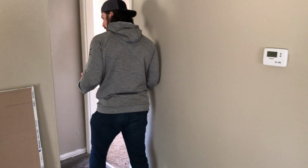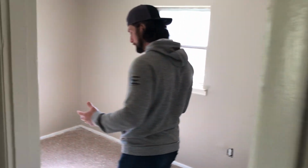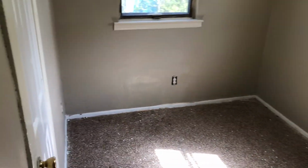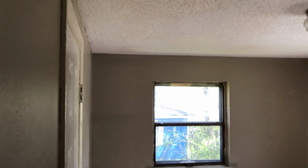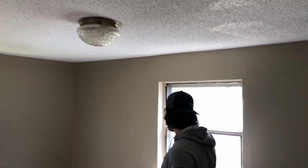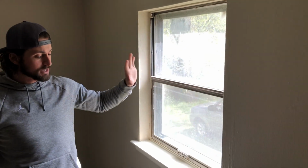So we come back here, and we have our first bedroom right here. Okay, you guys, we put a new ceiling in right here. Still needs to be painted. We did all the touch-up work. The windows they're older, but they're metal windows, and they work. So we're actually going to keep these windows because they're all functioning and they're good.